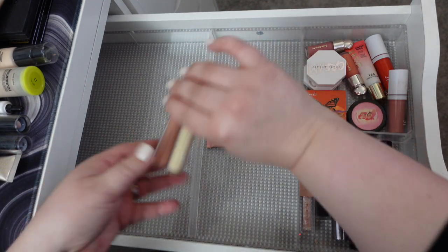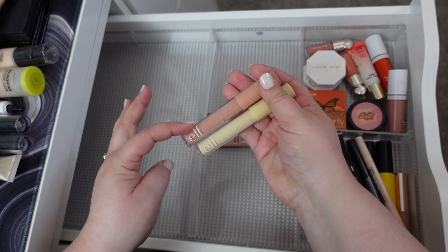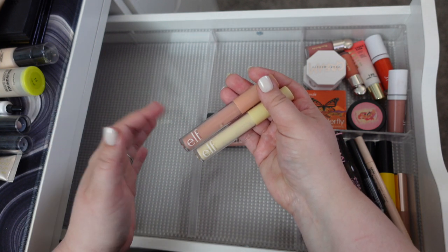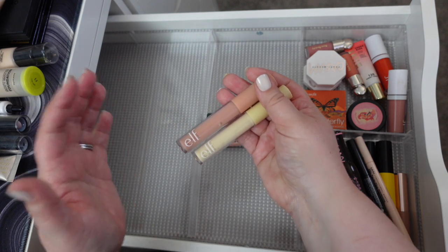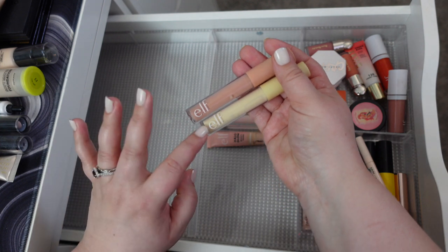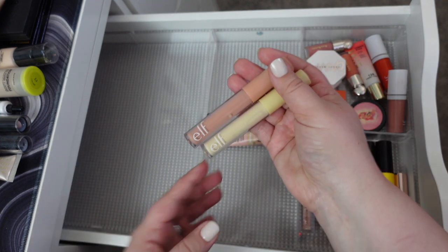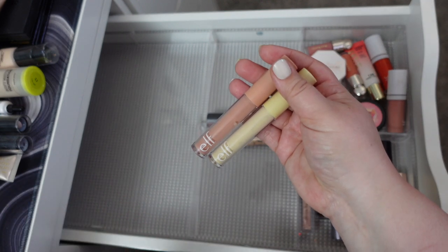Okay, as far as color correctors go, for e.l.f., I have a yellow and I have the salmon color corrector. The salmon color corrector is just okay. I feel like it doesn't layer well with concealer, so it's just an okay option. I have those other ones I like better. The yellow color corrector is terrible. It keeps drying out my skin and it looks blotchy and patchy, and I really don't like it.